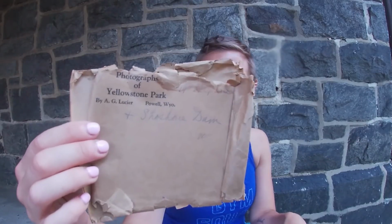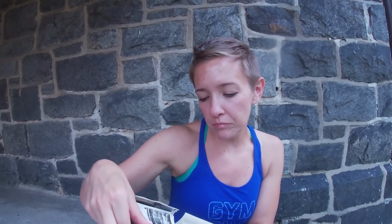And then I saw this envelope, photographs of Yellowstone Park, which I was just in Yellowstone. See, it didn't want me to leave. It sent me these things. And so it is a bundle of photos that go over the dam, but then there's also some images from Yellowstone too. Let me see if I can find the one.